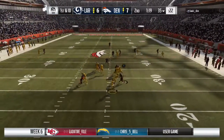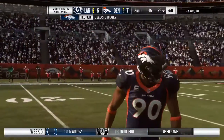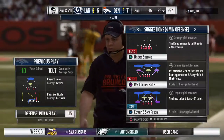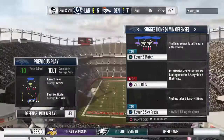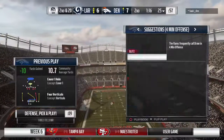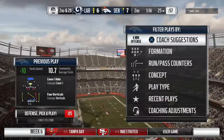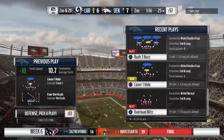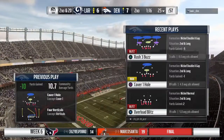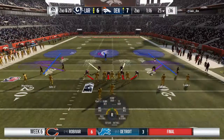On 1st and 10, Goff. And he's going to be taken down. Goff is sacked. And now the Broncos will burn another timeout here, as they'll talk things over prior to this upcoming 2nd down play. Sacks, a growing theme in this first half. This is 2nd and long.